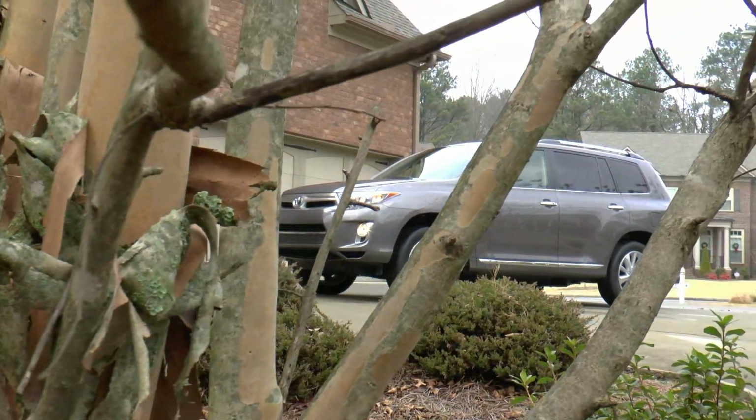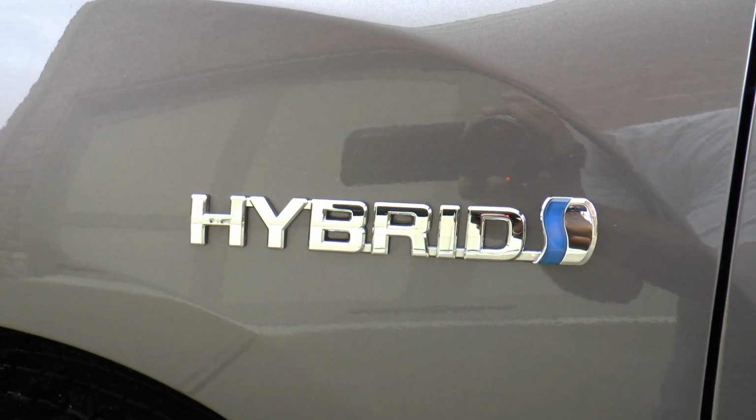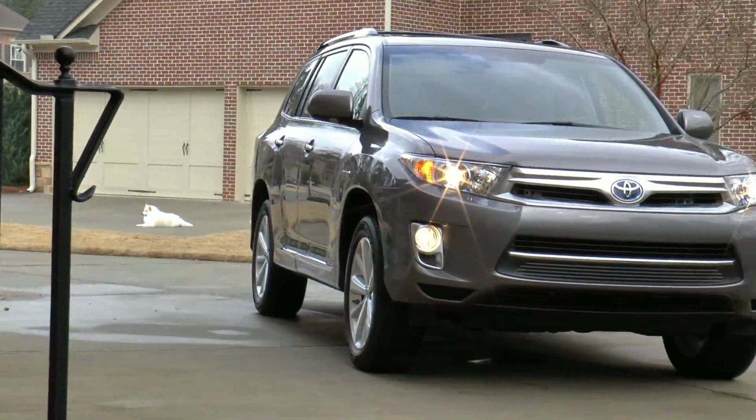The Toyota Highlander hybrid is different, however. Due to the various trim packages available on the hybrid, pricing can be kept within arm's reach. And possibly because of the size of the vehicle, the batteries do not impede on usable space.